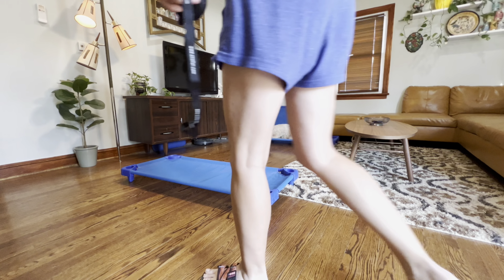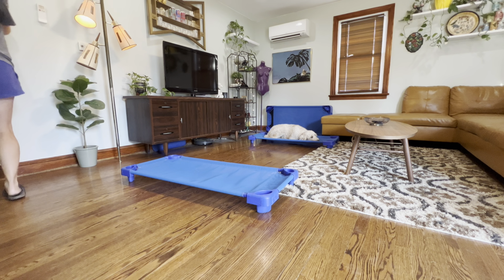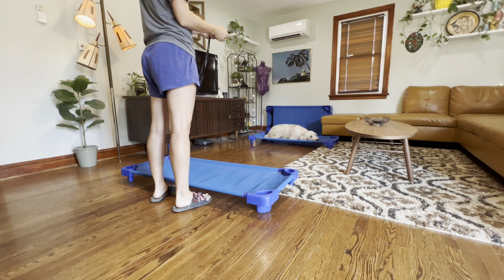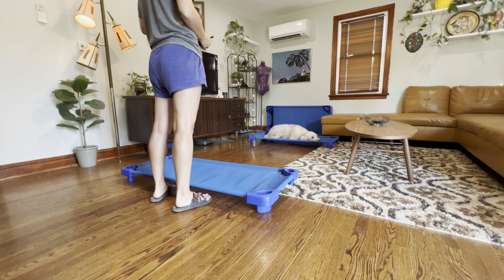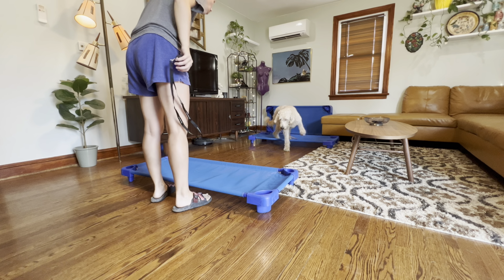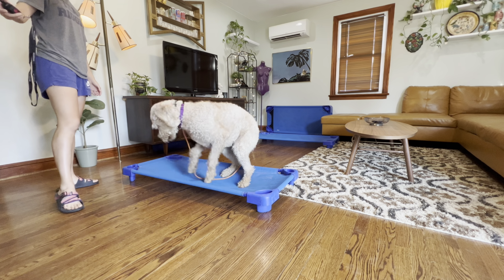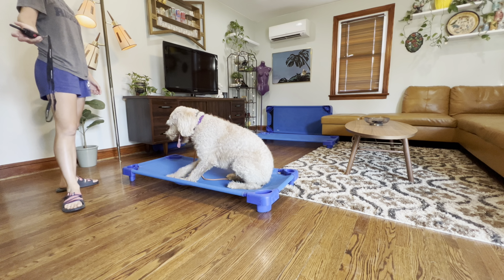Hi. Nice to see you. Good boy. Very nice job. And then we can keep going. Gibbs. Come. Good boy. Place. No. Good, pressure was on and then it was off once he got on the bed.